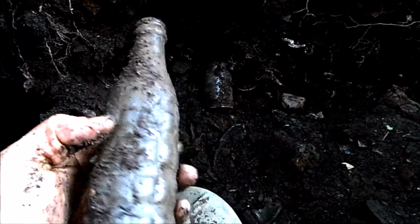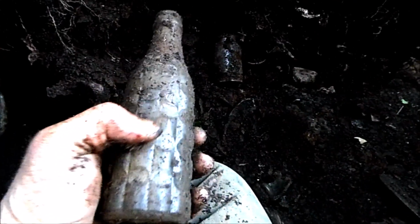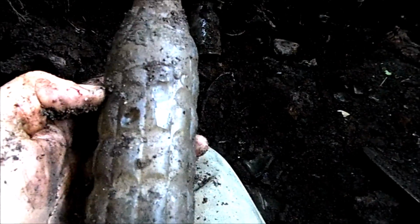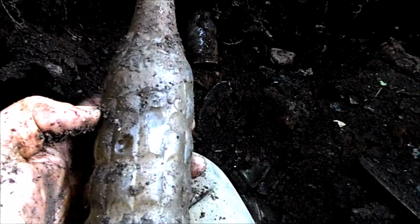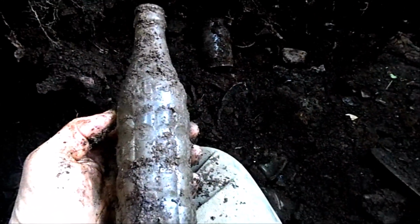It's intact. It's another good grape. And it looks to be damage free. Well, wait a second. It's got a sliver chip. It's kind of an unusual chip. But it's still a $15 bottle.